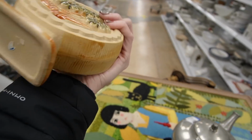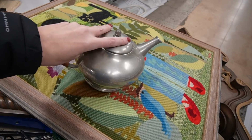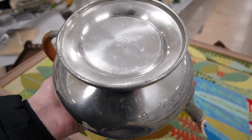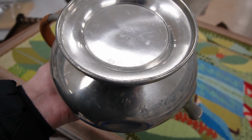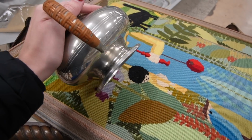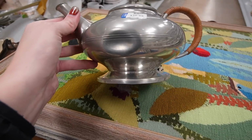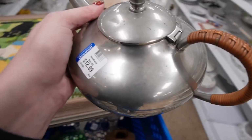Yeah, this one does not have a price on it, so I would have to get a price at the checkout. Probably also noticed that this snuck into the cart. I didn't realize the price on it was $12.99. The bottom says Made in USA, Queen's Art Center, handmade Danish pewter. Is that what that says? Made in USA. Okay. So it is a teapot. It's very heavy. Oh, you know what I just noticed? It also has a giant dent on the side. So unfortunately, I think that's going to go back on the shelf.